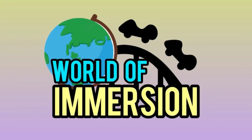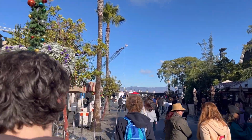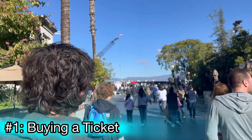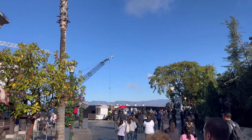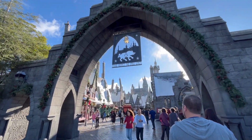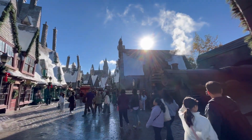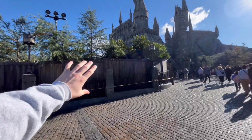Alright, so starting off, the first worst mistake that you can make visiting Universal Studios Hollywood is going to sound like a funny one. This is buying a ticket. And I know it sounds funny, but unless you are from out of town, buying a ticket is going to be a bad value. If you're planning to only visit the park once, then maybe it is a good idea to just buy a ticket, like I said, if you're out of town. But if you live in Southern California, buying a ticket does not make any sense. The season passes are a much better value.